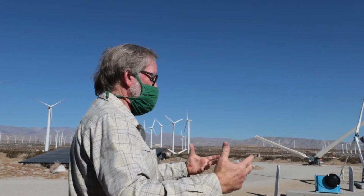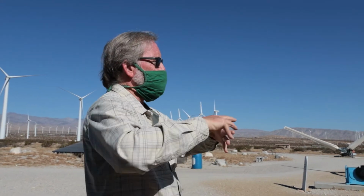At this point, we're still doing this conversion to larger and larger machines, larger windmills, and as large as they get, we're increasing the power output of each one of them. What is your vision for 5 years, 10 years, or even 20 years from now in terms of how the windmills are going to look in this pass area or in the Coachella Valley?